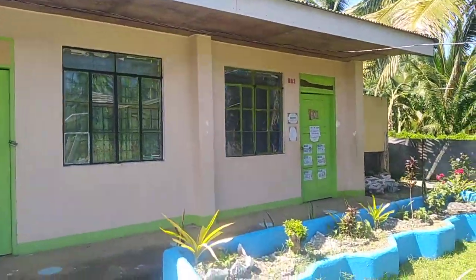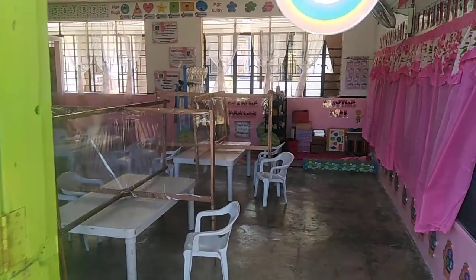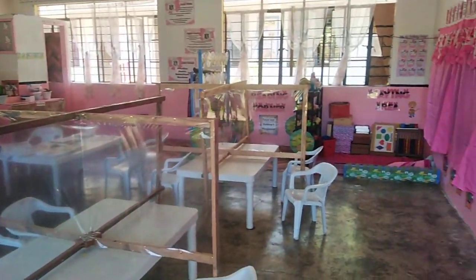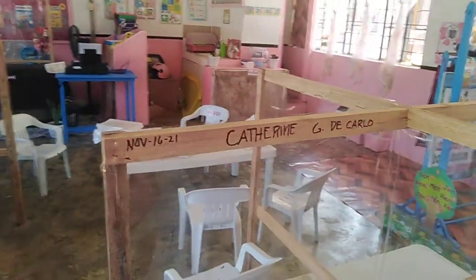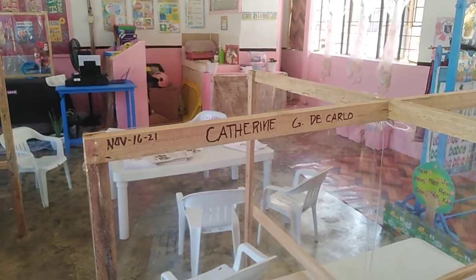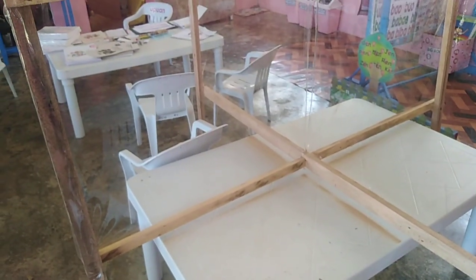I think this might be the kindergarten here. I think Grace said one of these might be Kathy. Yeah, these are just tiny ones. I think Catherine's might be in here somewhere. Yep. Here it is. I found it. They put her name on it already. So she's gonna sit right here.